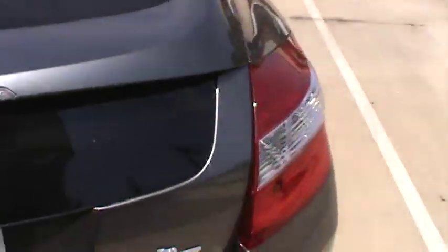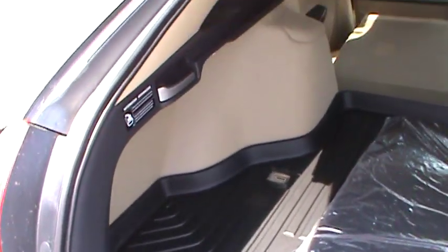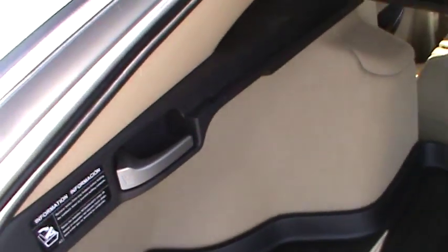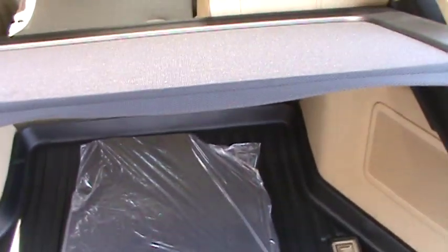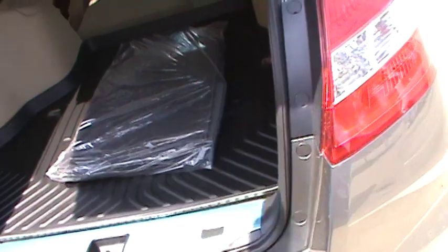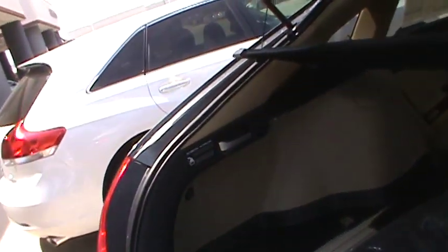We'll go right here into the back just so you can compare cargo room on both of them. Right here it's going to be a little bit more open, but not half as high. Seats do the same thing, just fold this right down, so you can fold down the seats right there in the back. This one doesn't have the tonneau cover just because it's already covered right here. So where the Venza makes up a lot of its cargo space is going to be in the height of it here in the back.